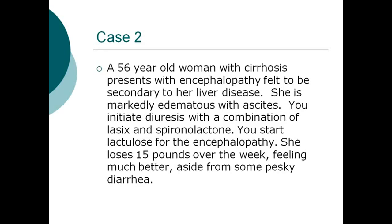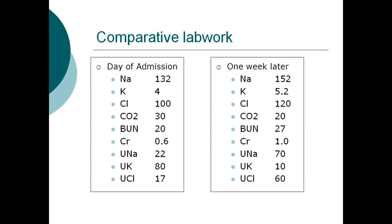Okay. You're getting ready to discharge her. You decide to check the lab. And here's what you have. Okay, hopefully everybody sees a few differences in the electrolytes between the day of admission and the day when you were planning to discharge her.